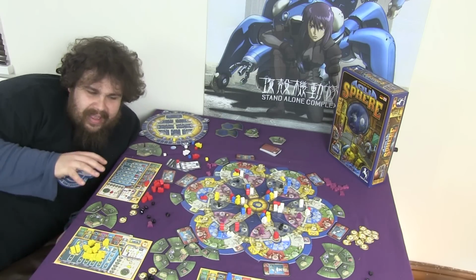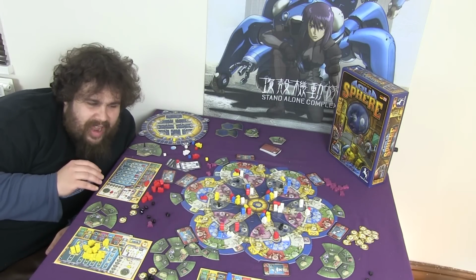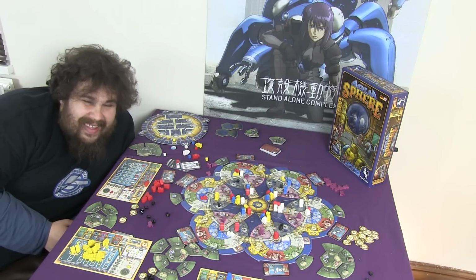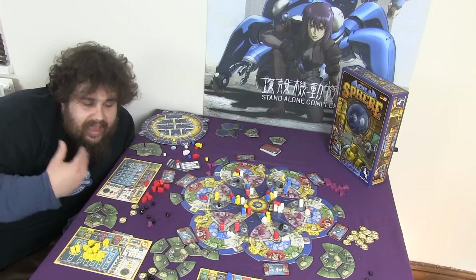I think there's a lack of thematic cohesiveness, if you will, because you never actually feel like you're in this underwater station. You just feel like you're solving a puzzle for knowledge points. And I think that's okay, because the strength of the mechanic carries the game on its own.